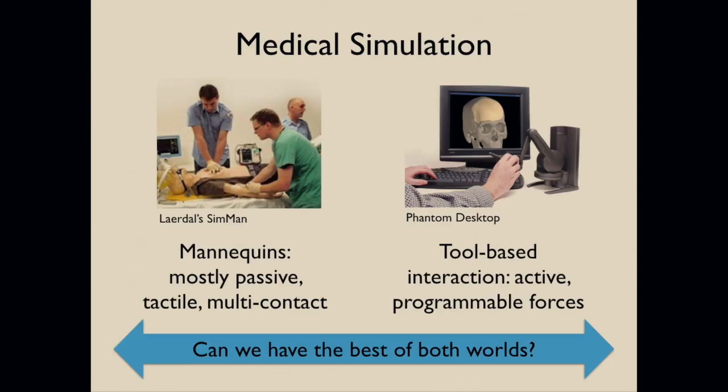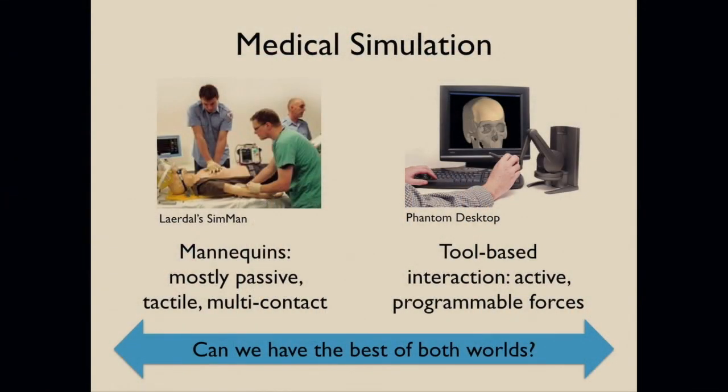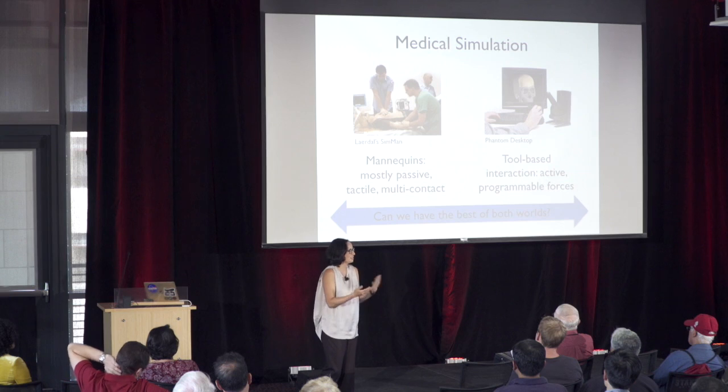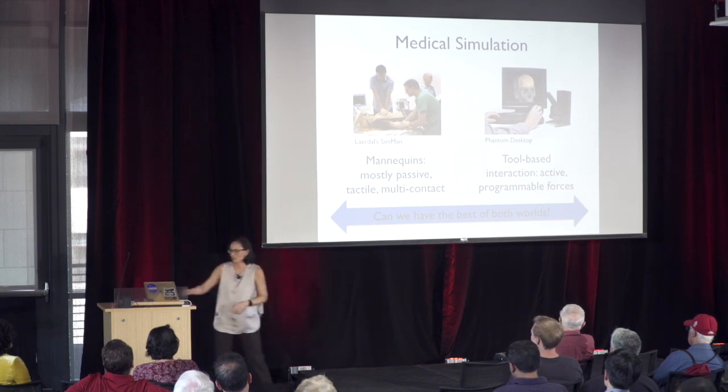The reason why we would like haptic simulation in medicine is so that if someone is training to be a doctor, they can practice not on you, the patient, initially, but in some kind of virtual world. Now, there exist on the right-hand side these virtual environments that you can poke at through a stick and get force feedback, and those can be very realistic, but the interaction is limited to poking at something with a stick. On the other hand, you have on the left side these mannequins, where you can get hands-on training if you want to learn how to palpate or do certain kinds of procedures. It's very natural, but these mannequins are static. We can't change the way that they feel for different pathologies, and so we are missing something in between these two, and we'd like to have the best of both worlds.